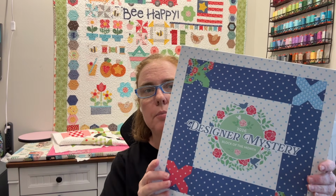For those that aren't familiar, you get this from Fat Quarter Shop. It's the Designer Mystery Block of the Month. Basically what that means is that well-known quilt block designers each design for this. We don't know what the blocks look like until we receive them for the month. Other people who get them earlier, I'm sure you can find them on other postings. But this is what the finishing kit comes in, and the fabric is Cat Named Stitch by Camille Roskelley.